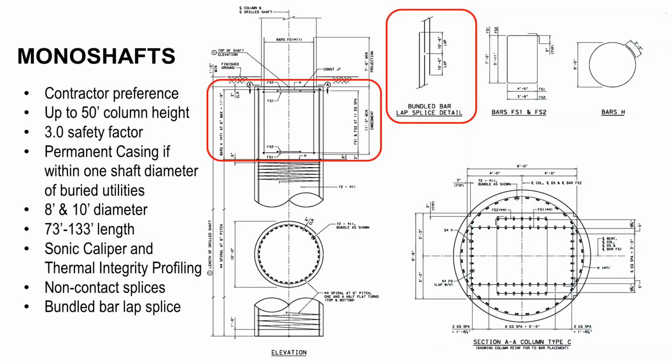So let's talk about foundation. We went with monoshafts as tall as we could because they were easier to install. They made more sense from the perspective of staying away from utilities and just a smaller footprint to land. So we went up to a 50-foot column height with those until we had to go to footings. And by that time, we were out of the majority of Pipeline Alley and all those railroad tracks. So that really made sense.